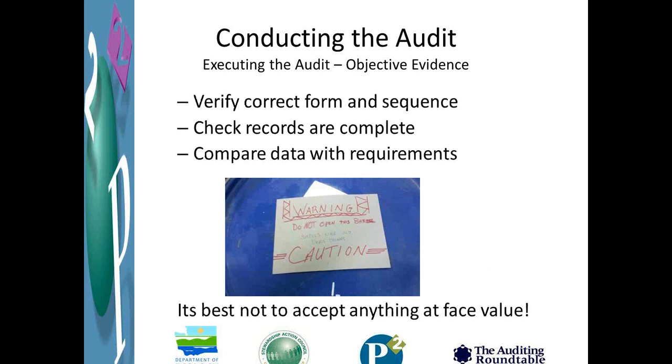In conducting the audit, you're looking to compare data with requirements, essentially. And as I say here at the bottom, it's best not to accept anything at face value.